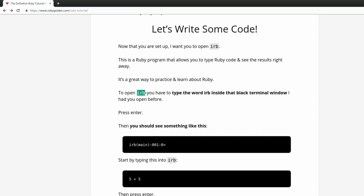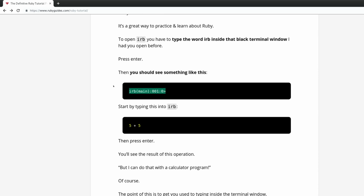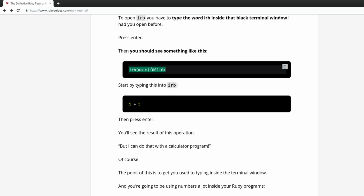IRB is a program, and this program, when you open it, it looks like this. Okay, so that might be intimidating. What does all of these things mean, but don't worry about that. This is what we call a prompt. This is just where you will type your Ruby code.